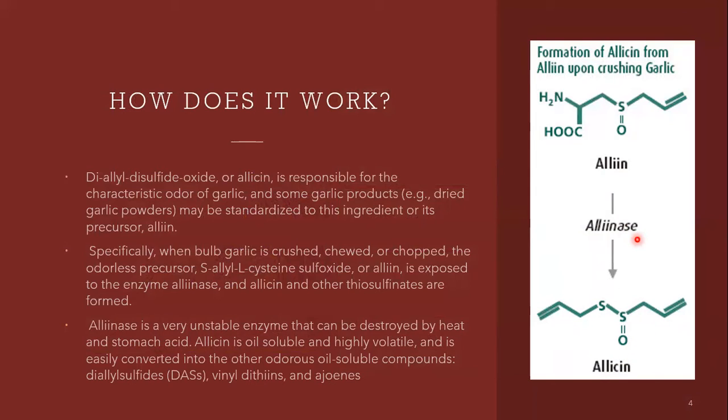This alliinase enzyme is very unstable and can be destroyed by heat or stomach acid. Allicin is oil soluble and highly volatile, and it is then easily converted into odorless oil-soluble compounds known as diallyl sulfides (DAS), vinyldithiins, or ajoenes.